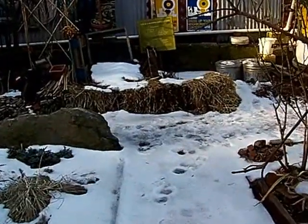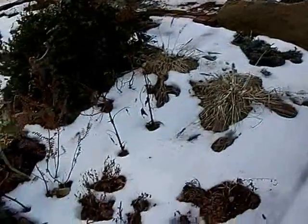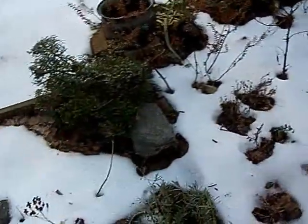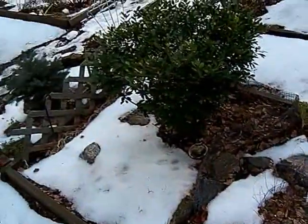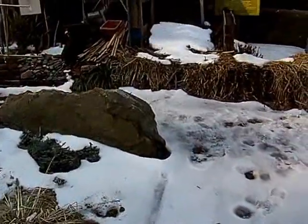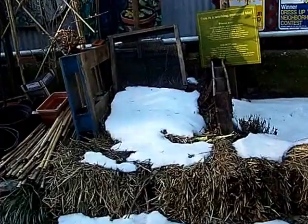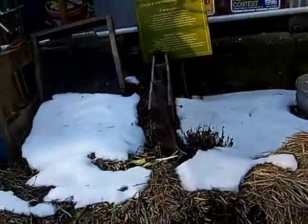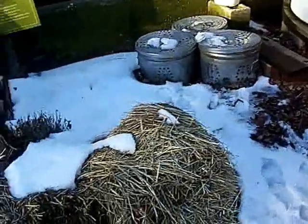Hi, it's Christmas in the Perla Garden, and the snow has been melting, leaving lovely patterns, shapes around such plants as are still here. Giving still mostly a little blanket here over the compost. And it's still doing well.